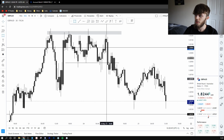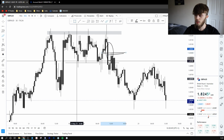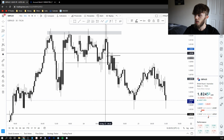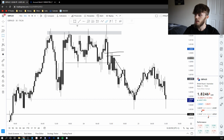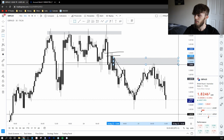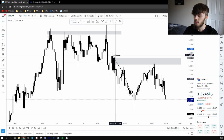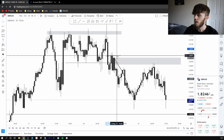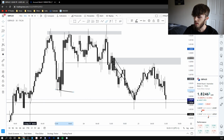price was going to fill this imbalance here, 50%, boom, boom, 50% filled. And then what do we have? We had the drop. And then what happened? You see this imbalance here. If we actually draw this across to make it easy for you to see, so this imbalance here. Let's delete this, delete this. So where did price come down? Came down, broke these lows, filled this imbalance here.